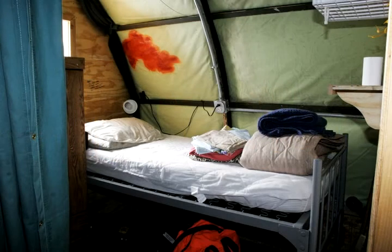Here's my quarters in that Jamesway hut. It was very comfortable and I slept like a baby. But I was a little freaked out initially by that lurid red stain above my head.